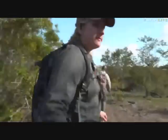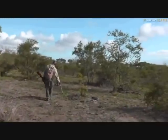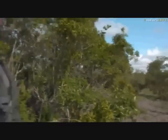So now what you can see Herbie is doing, he's walking, he's pointing out all the tracks as he goes along. We're going to continue to try and follow these, and hopefully we get lucky and we manage to find one, but it may take us a bit of time. So let's jump back across onto Evia's vehicle and see what he's looking for now.